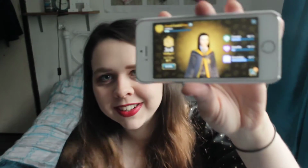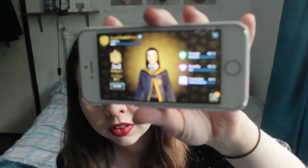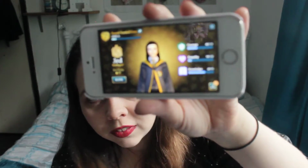So this is my character. Hopefully you can kind of see. And obviously I'm Hufflepuff. But yeah, despite the whole energy thing, it is cool. I like it. I like the fact you can play through all the different years. I'm in year 1 at the moment. And you can go to classes and stuff.